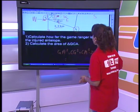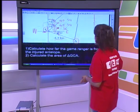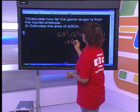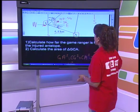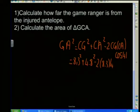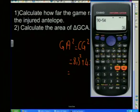Okay, so let's put in our values. We've got CA is 8,3, so it's going to be 8,3 squared plus CA was 4,8 plus 4,8 squared minus 2 times the product of those two and then cos of 41. All right, and all you're going to do now is just put that into your calculator and work out what GA squared is.